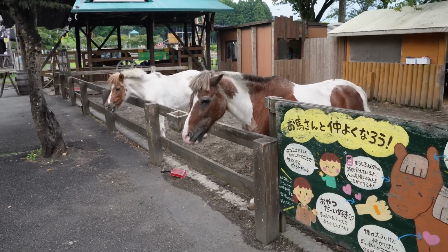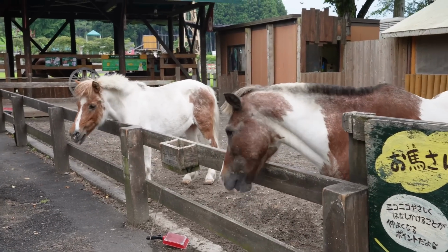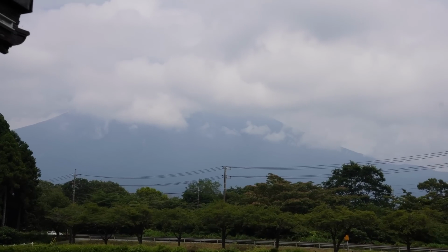Can't check into our Airbnb until about 4 o'clock. And the Makaino farm is like just 20 minutes away, and I found it online. It's like things to do in this area, and this place is way bigger than I thought it would be. It is dog friendly as long as your dog is on a leash and you just follow some simple rules. But there's like a petting zoo here. There's horses you can ride, goats and stuff, different animals. So I'm excited to be here to look around. And it also has a view of Mount Fuji, which is covered in clouds right now. But yeah, good family spot so far.